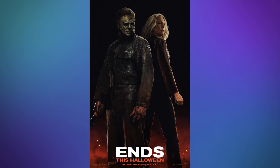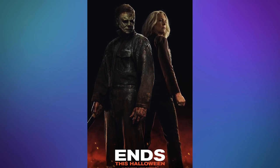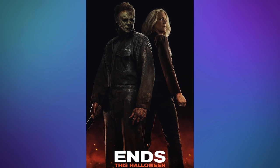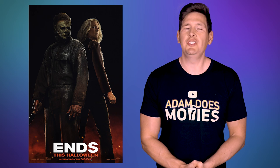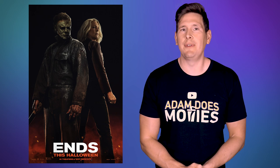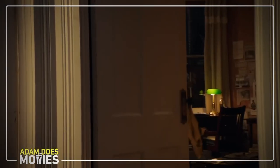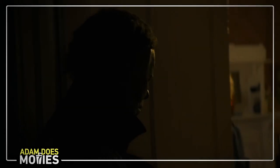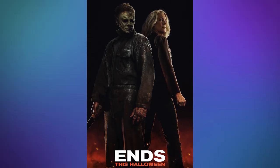The final Halloween Ends poster I want to look at is this Mortal Kombat-esque standoff versus one, where Laurie Strode is back-to-back with Michael Myers, her old flame. I get that this is supposedly Jamie Lee Curtis's last Halloween film, since the last Halloween film and the one before that. Probably real this time. So they want to give her a proper send-off. They want to give her due on these movie posters. Fair enough. This is not great.